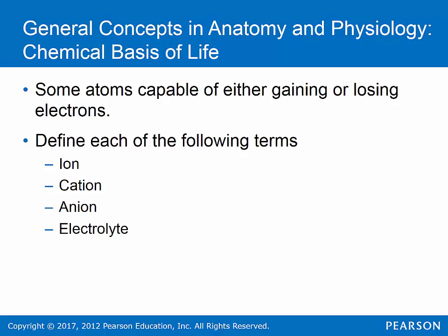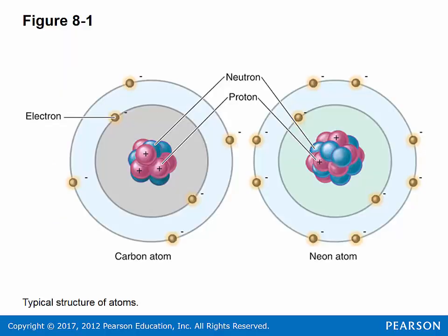That's your positive. Anion: in medical terminology, what does an A or an N mean? Not, without. So if you see that, you know it's without something. In this case, it's without a charge. And then electrolyte. It's a salt that can't be broken down any further. They're located in a good abundance in your body.